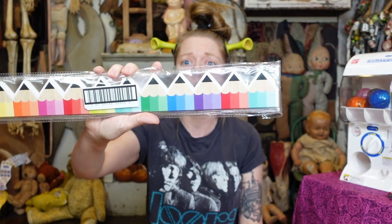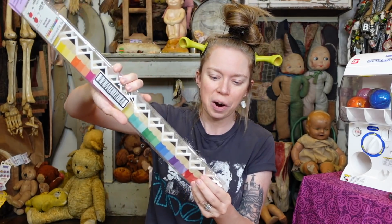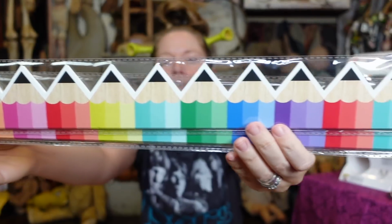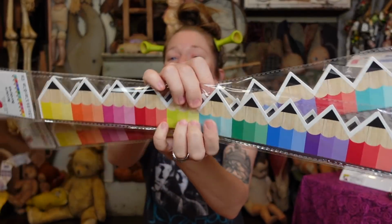This one's so cute. Y'all, I always thought it would be so fun to decorate a teacher's classroom for back to school, or decorate a bulletin board. I feel like that's one of those things that if you're not a teacher and you don't have to do it all the time, it seems like it would be so fun. But I'm sure if you're actually a teacher, you probably get sick of doing stuff like that after a while. This one is really adorable.